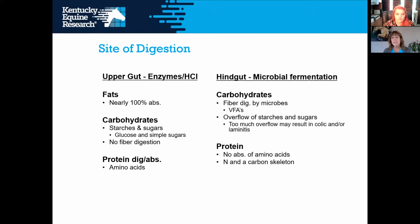And just to mention protein, in the hindgut, the microbes do break down protein, but there's really no absorption of amino acids in the hindgut, and the bugs don't really break down the protein into specific amino acids. They kind of tear the protein apart, and we have nitrogen and a carbon skeleton left. The carbon skeleton can be used as energy or building blocks of other molecules by the horse. The nitrogen, for the most part, is absorbed and flushed out as urine. So that's what happens to protein in the hindgut.